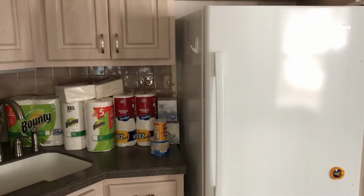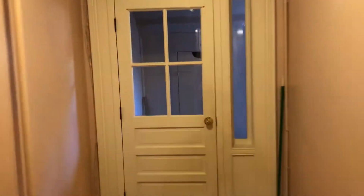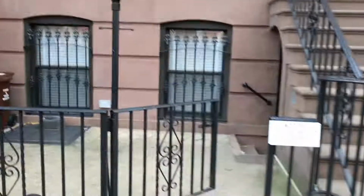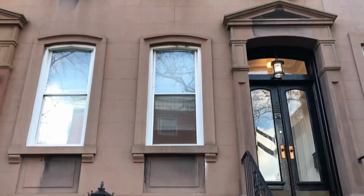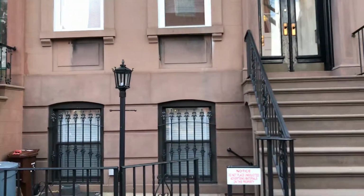So I'll just walk inside quick. So here is a bit of the garden level. This is a new purchase and it's going to be remodeled. Swing around to the front. And here we have the front. So this is what I'm working on today, and I want to show you around.